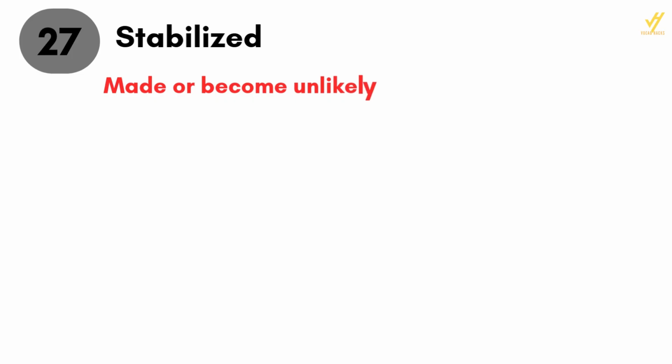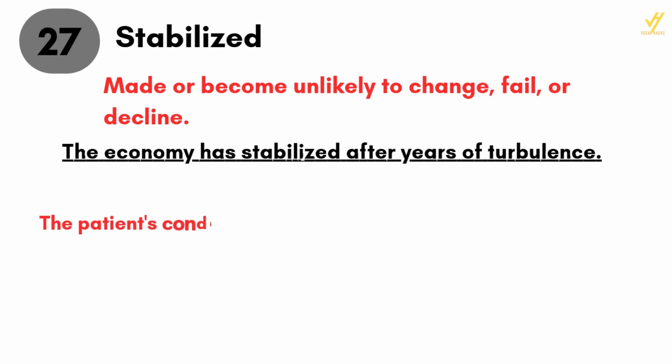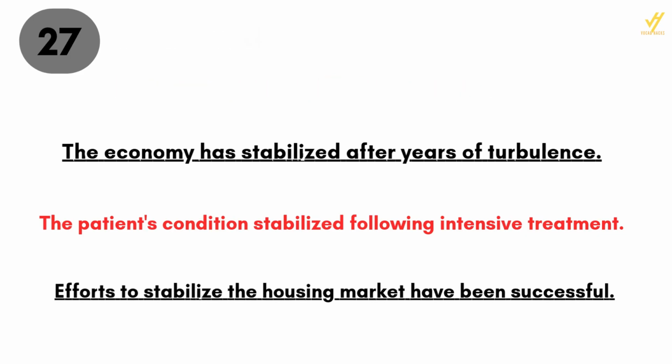Stabilized. Made or become unlikely to change, fail, or decline. The economy has stabilized after years of turbulence. The patient's condition stabilized following intensive treatment. Efforts to stabilize the housing market have been successful.